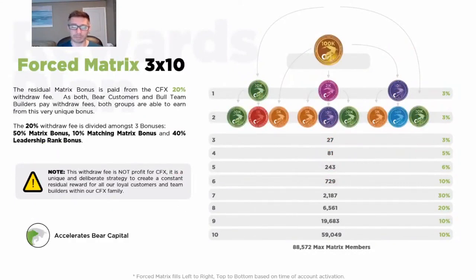So I want you to think of it this way. The team that you have is filling both of these bonus structures at the same time. So all of the members in your group are part of both of these structures. So in the matrix, level 1 only has room for 3 people. So if you personally referred 5 friends to CFX, where do the other people go? Well, they go wherever there's space available. If you referred your first 3 friends, and those people very quickly referred their 3 friends, and then you referred your friend number 4, well, there's already no room for them in level 2. So they'll have to drop down to level 3.